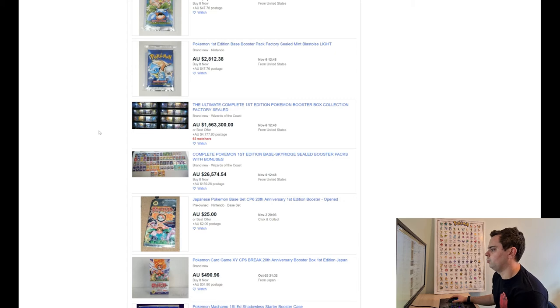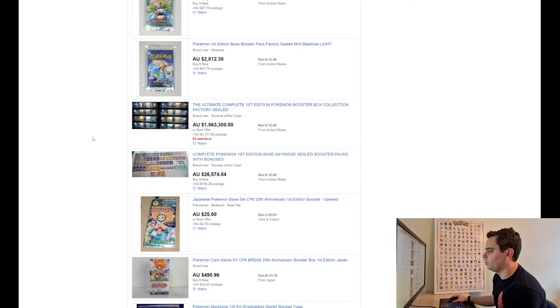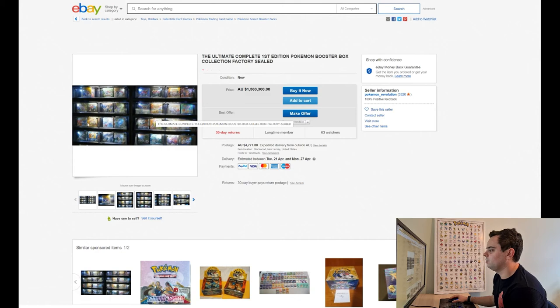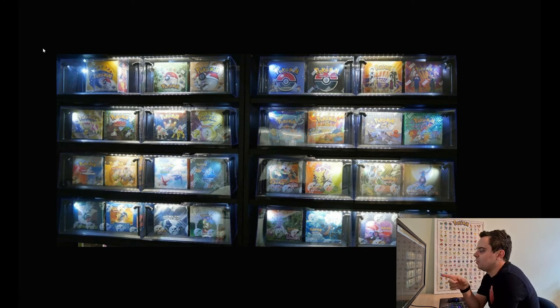I'm starting to go into the USA auctions. Let's just have a look at this one. The Ultimate Complete First Edition Collection. 1.5 million. Yeah, it's just a little bit. Pokemon Evolution. Man, if I won the lottery, I don't think I would even buy this. I think it would be more fun to buy these boxes individually, but it's so sick to see them all together. You've got that base set first edition. That's amazing. That Sky Ridge, Aquapolis even, Legendary Collection, Neo Destiny, those boxes, holy quack.